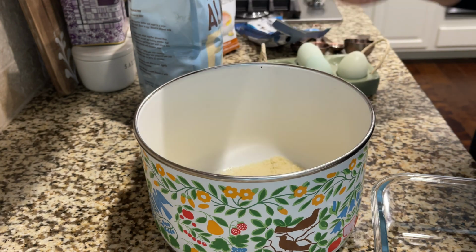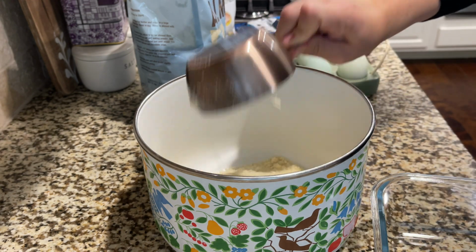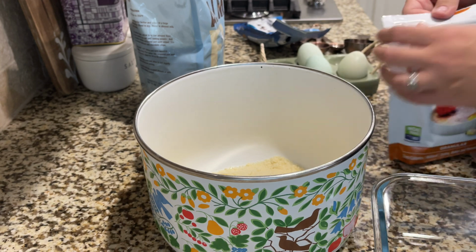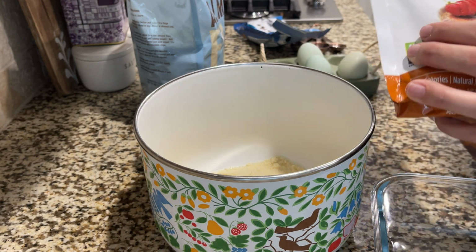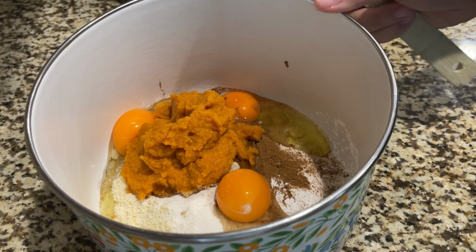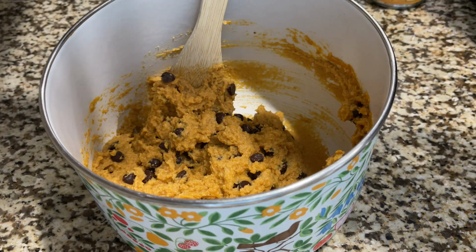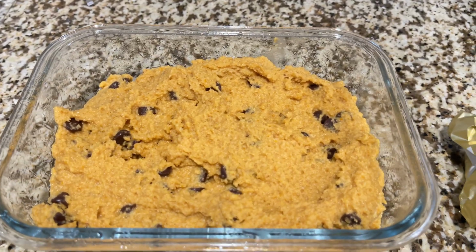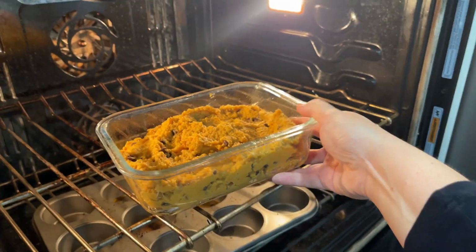Once I was done decorating, it was time to make a sweet fall treat. I decided to make some pumpkin bread. I am eating low carb, so I made a keto version using sugar substitutes. I will link the recipe down below. It actually turned out so good, and I will be making it over and over again this fall. And the recipe online doesn't call for chocolate chips, but I just added these Lily's chocolate chips to mine, and I'm so glad I did.